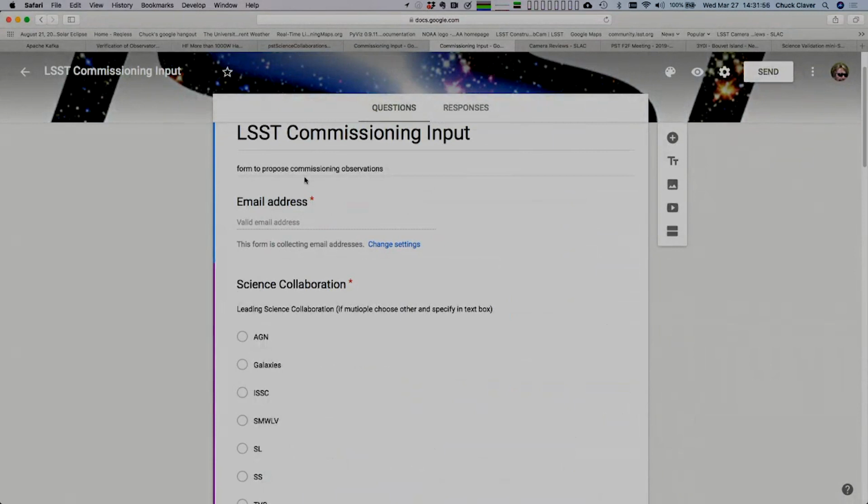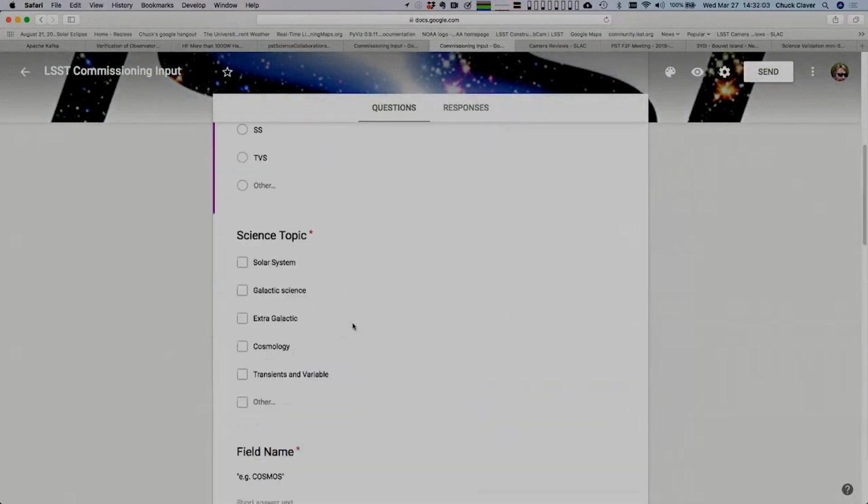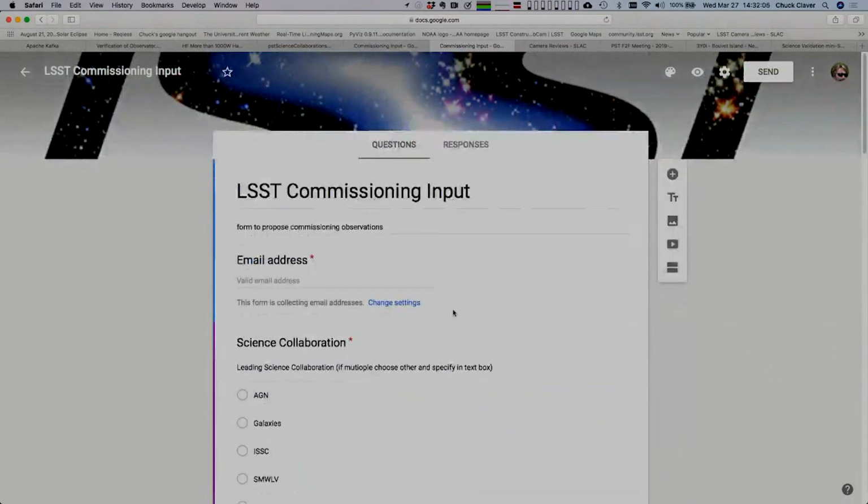So one of our objectives with this form, when you hit submit down here at the bottom, or there's supposed to be a submit somewhere. Send. You hit the send button up here. The contents that you filled out in this form will become a row in a spreadsheet. And we'll make that spreadsheet available as well so people can see what others are suggesting. And the idea is that over time, this spreadsheet will have many, many rows in it.